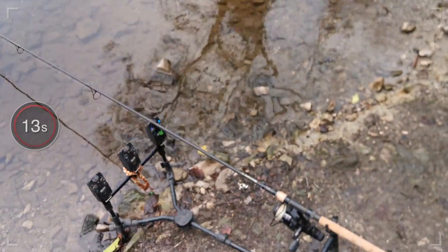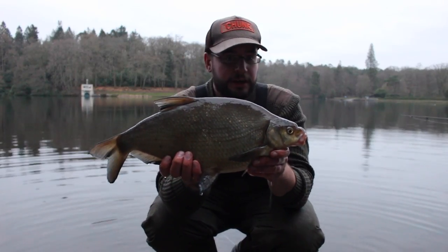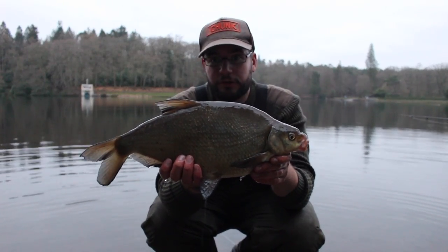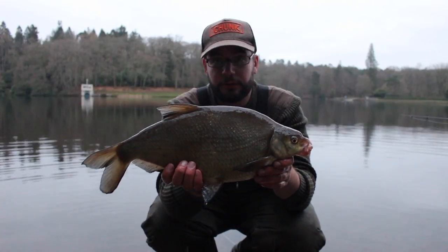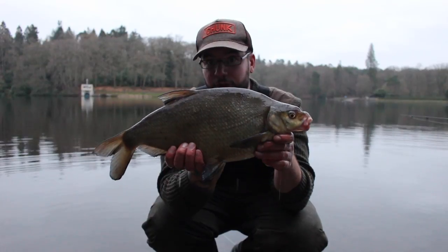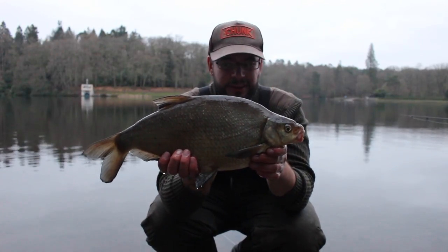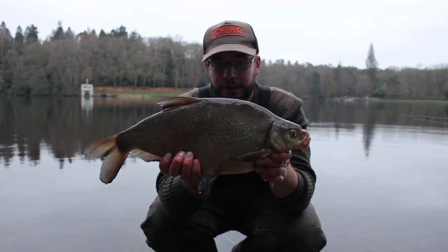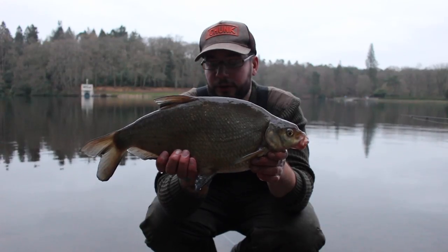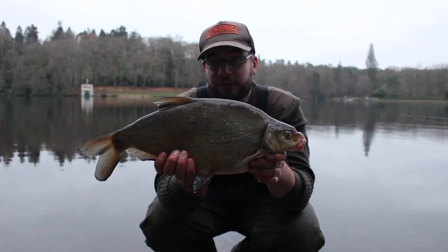One there, one on there. Well, that's about the average size from today. I've had absolute loads. I don't know how many exactly, but definitely over 25 fish now. It's been wicked fun. Unfortunately, the roach haven't shown up. The light is starting to go, so I'm a little bit doubtful if I'm gonna actually have any roach now, but I thought they might have turned up and a shoal could have moved in on the bait, but unfortunately it's not happened. So it's been nice having a few bream now.